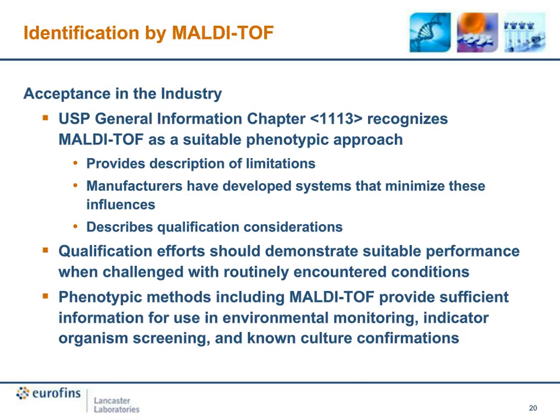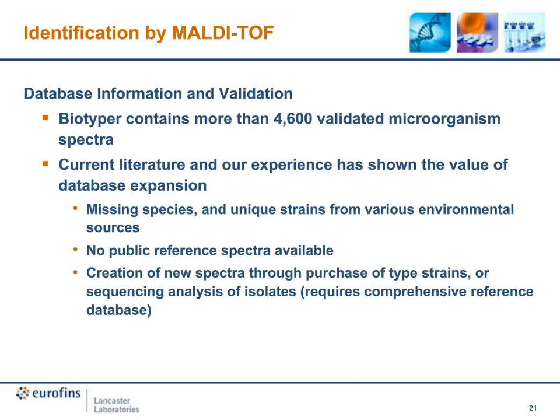The Bruker Biotyper database contains more than 4,600 validated microorganism spectra. Current literature and our experience has shown the value of database expansion, another topic addressed in USP Chapter 1113. Users may find it necessary to supplement the database with missing species that are routinely encountered in their operations, or unique strains from specific environmental sources.